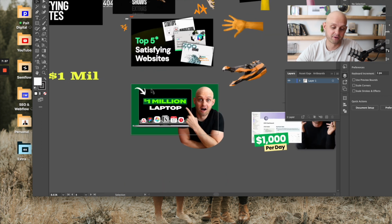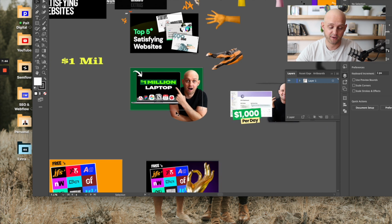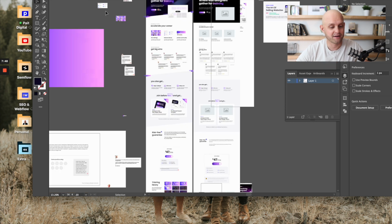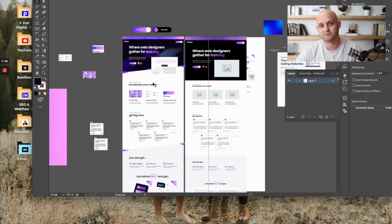But by the time I realized I should be learning Figma, I already had a design team. And so for a lot of things, I still use Illustrator. You can see here that I use it to design my thumbnails. And I also am even using it to design websites, which is what I should be doing in Figma.